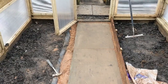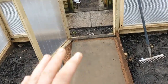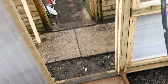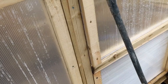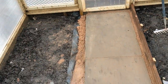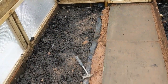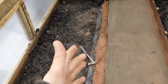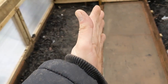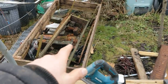Okay, boys and girls, we ensure that the flags are obviously a good inch lower than the threshold of the door, so that the door is in no danger of catching when you open and shut it, and you get that free movement going through. Now these side bits here, obviously we've got the sand and the weed membrane there, so we'll have to just pull that back while I fit those in.